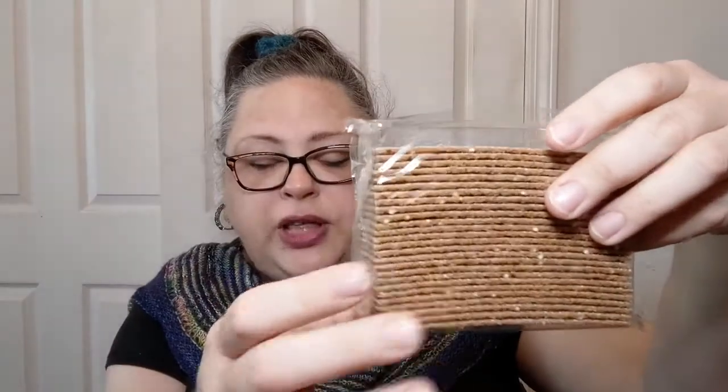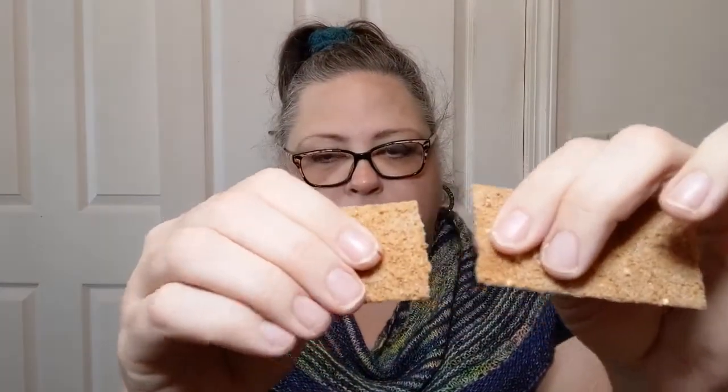Okay. I did open it, and it comes in a plastic package like this. And they are thin. Whoa! Hello, dimension there. And they're crispy. The texture of a wheat thin with a little more stuff on it. Like if a wheat thin had some cornmeal on the outside, it's got that crunchy bit. Not that it tastes like cornmeal, just the texture of it.